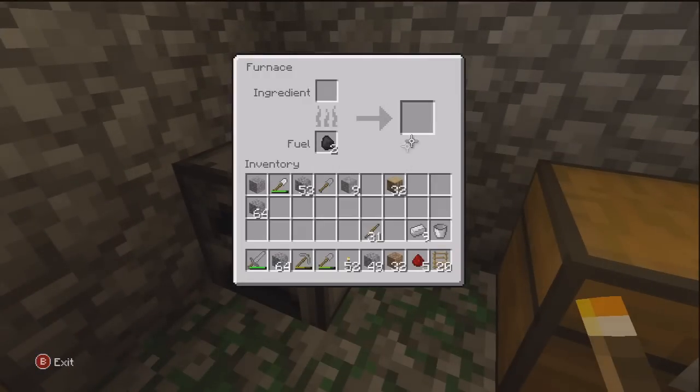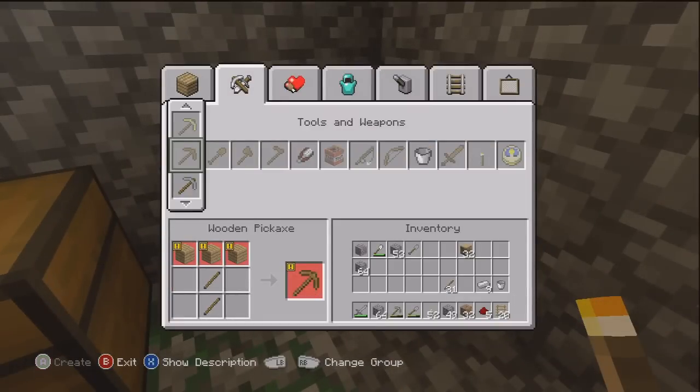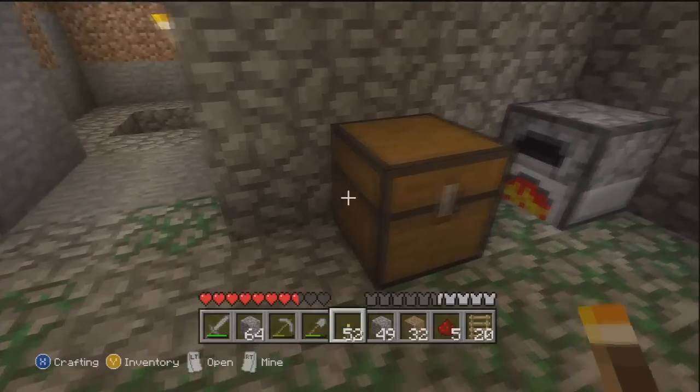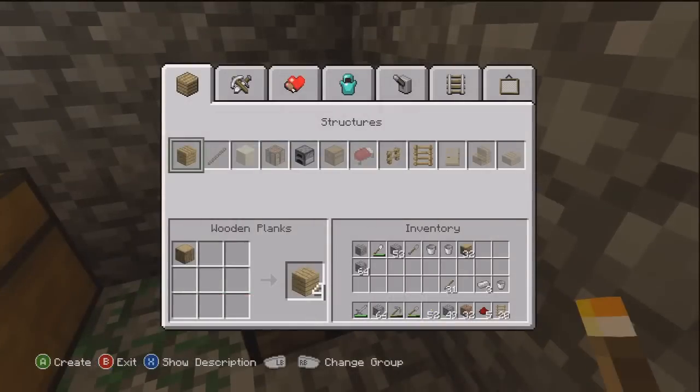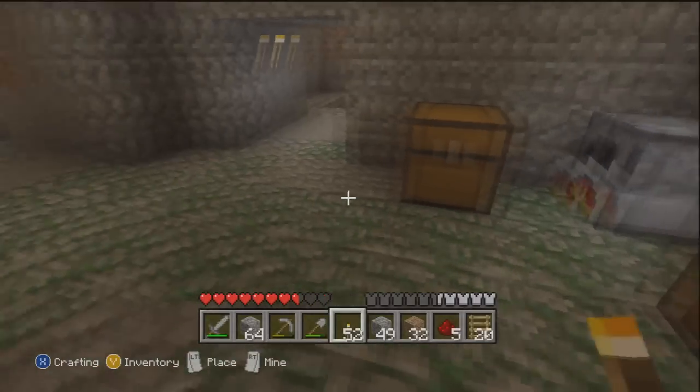That's always handy. That goes in there, and then we need to make some lava buckets. Where's bucket? There's a bucket. Right, okay. And we make one, two. Have I got a bucket? I've got a bucket in there. Where's the bucket? That's fine. We'll make one more bucket. Good. Oh my goodness me, life. Good. Now we have some buckets.